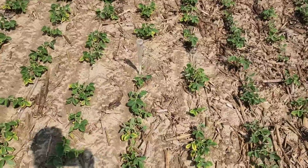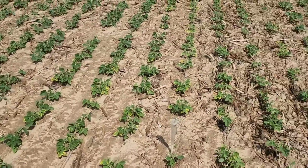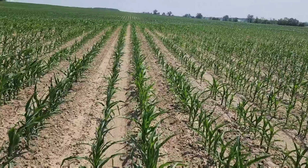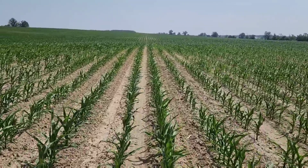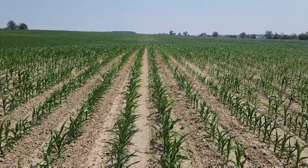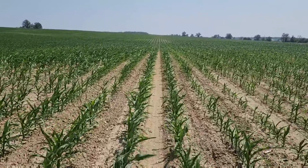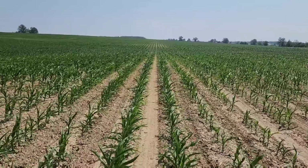There's a lot of yellow leaves right here. I wonder if that's potassium deficiency showing up. I'm going to text a picture to my agronomist. Can you tell a difference from one side of this picture to the other? I don't think I can.